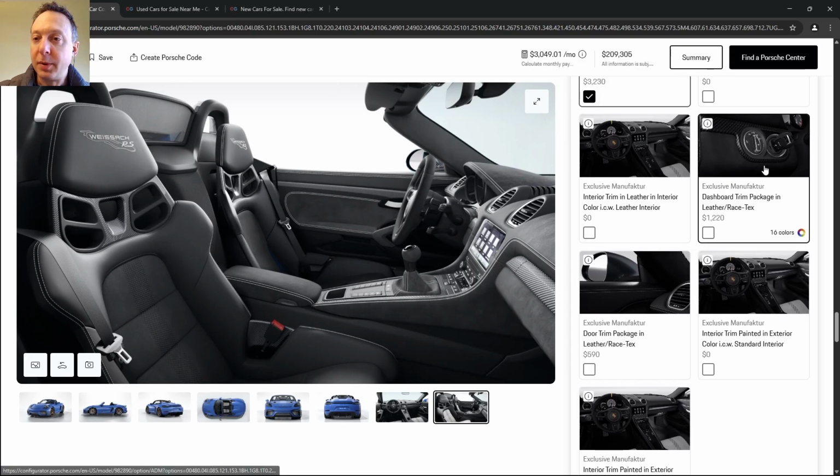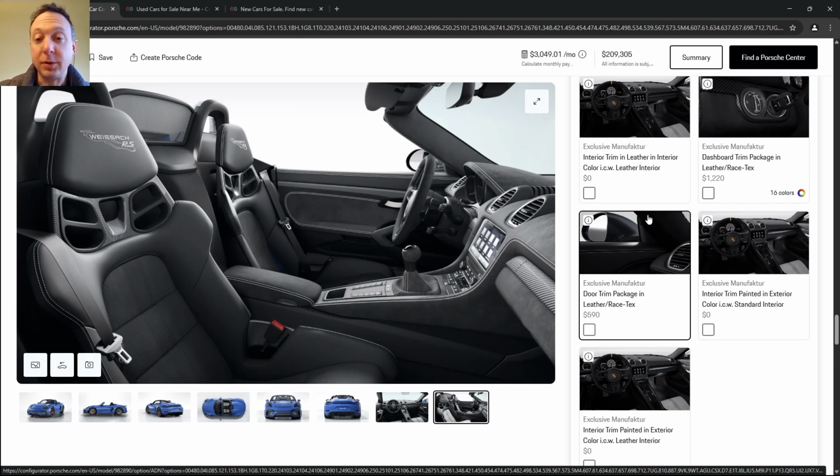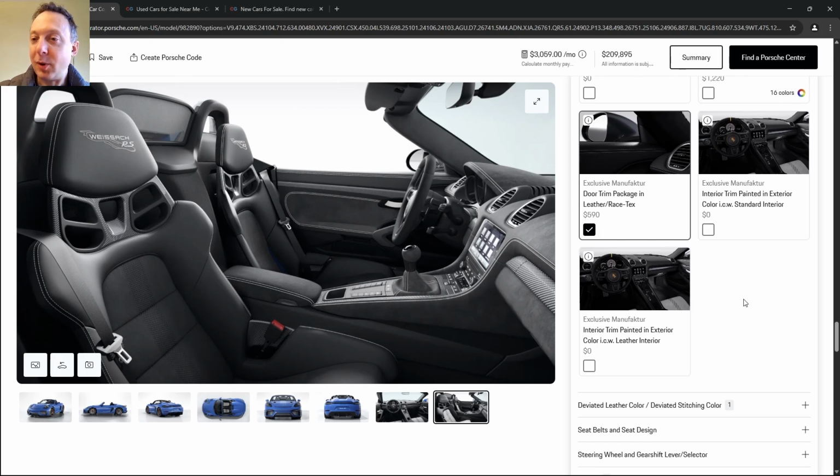This is actually one of the biggest disappointments for me. Unfortunately, the dashboard with the Visoc pack is forced to be in Racetex, and I don't particularly like Racetex. It's harder to take care of, and this is a convertible. I'm going to have it open to the dust and the pollen and the air, and stuff is going to get on the interior, and leather's just really easy to wipe down. And so I'm going to have to live with it, but it's one of the disappointments. Porsche, why? Why with the cheaper non-Visoc pack can I get the leather dash, but not with the Visoc pack? It makes no sense to me, that particular requirement.